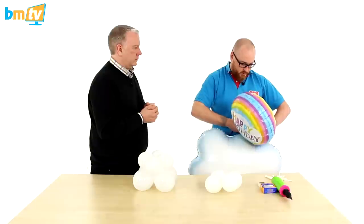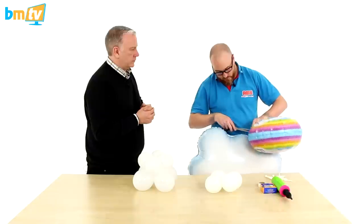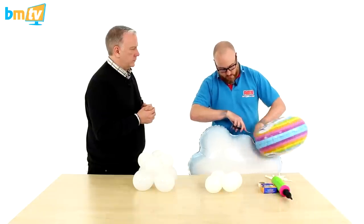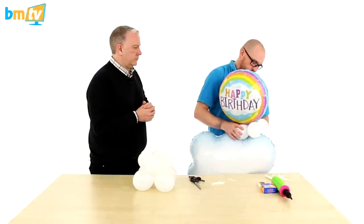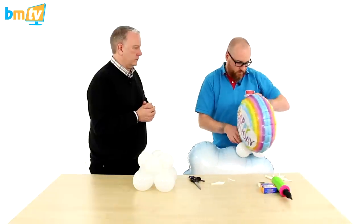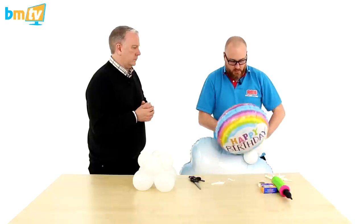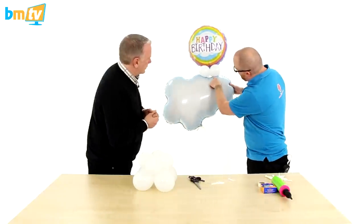And then trim off the excess. Twist that around. So that could happily go out like that. Because of the shape of it, you can actually see your fixing points through it, so I just want to hide that a little bit. I'll put that on the ceiling.